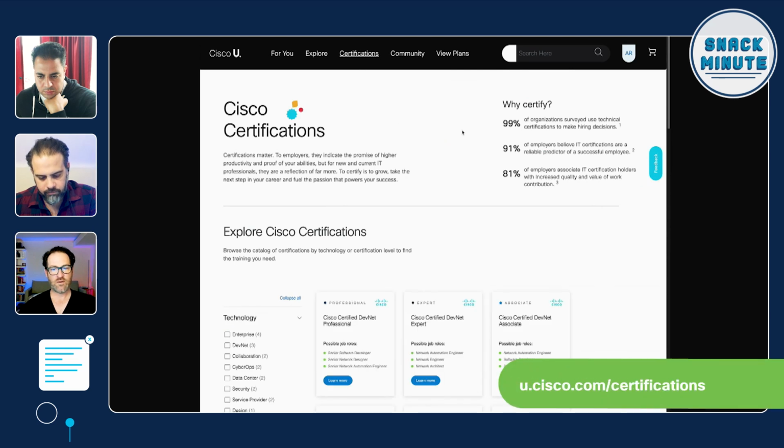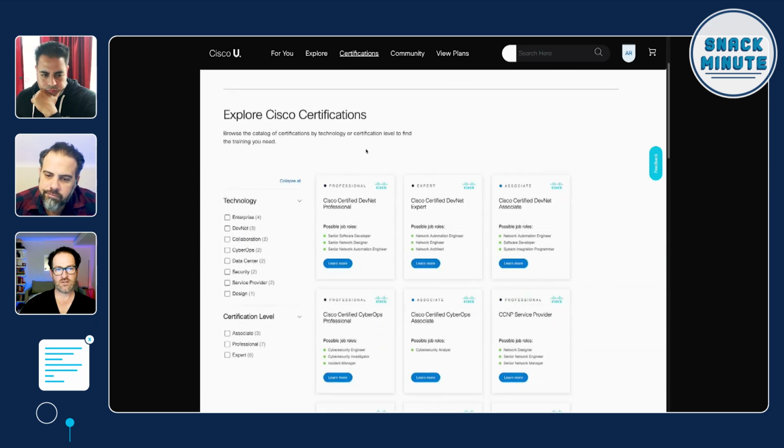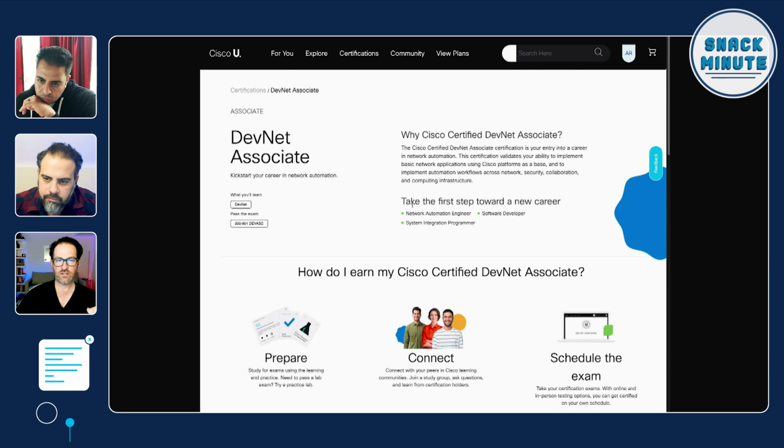What we did was work with the web team to marry up the experience that exists there with what's in here. But the important part is here's all the different certifications that we offer, everything from Cisco Certified DevNet Associate to the professional level. I'll scroll a little bit, but I'll come back up to the top, and maybe we'll click on the DevNet Associate one. Within here, it gives you some information. What are the careers that map to this certification? Why might you be interested in a DevNet Associate cert?